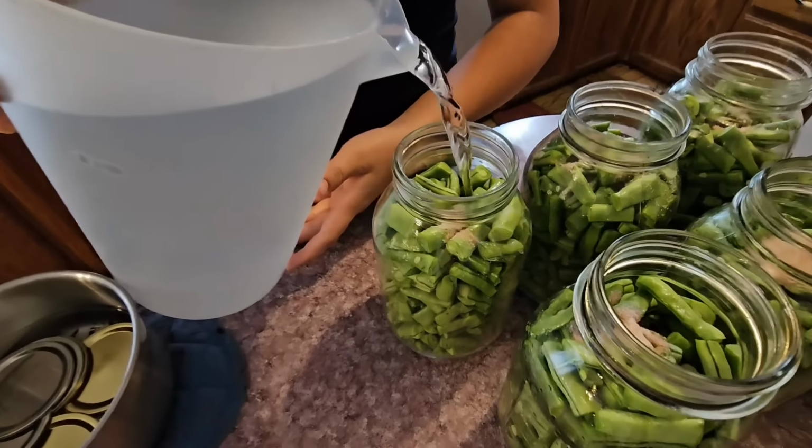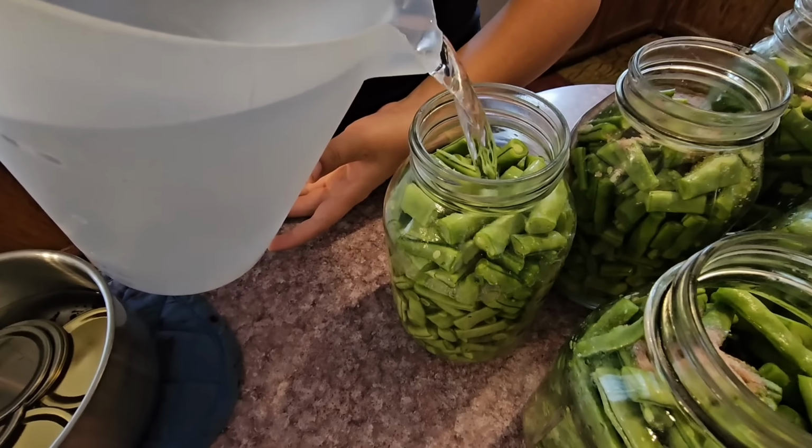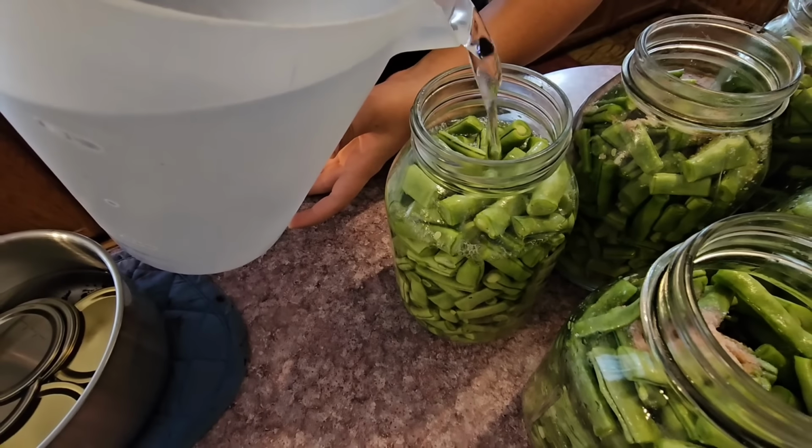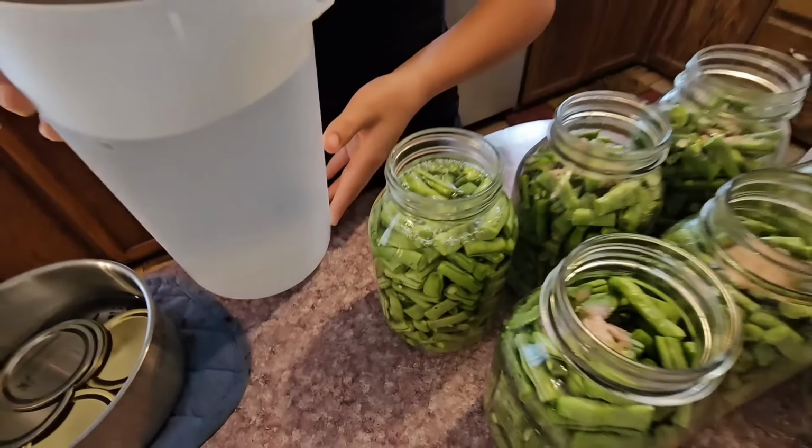Okay, the next step after we fill the jars and put salt in them is to fill them up with hot water. Just to where they cover the green beans. A little bit more. That's good.